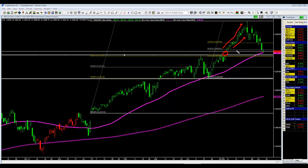And not only do we have that level, but we've got that 50 exponential moving average in here. And we're coming back to a significant round number in the S&Ps. And that number is 1600, right? The more zeros you have, the more significant support and or resistance it is. And since we're trading above that number, it becomes support now, okay? So this is a very key level right here.